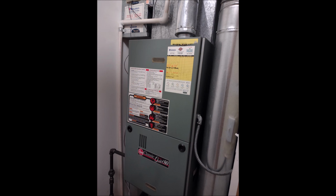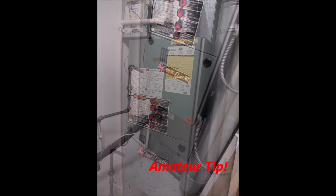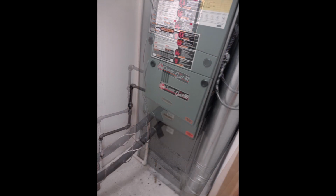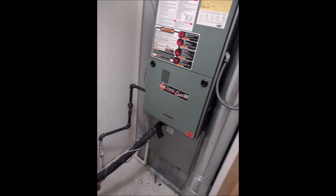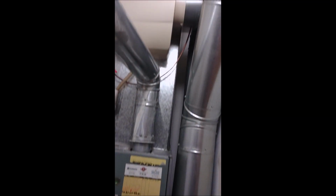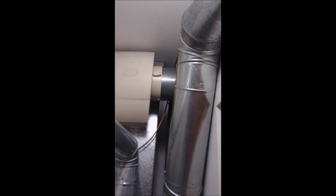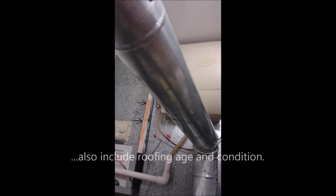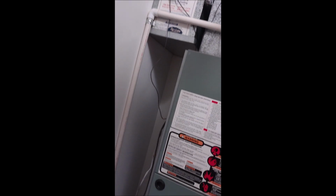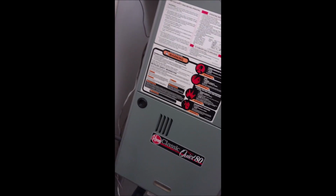This is a picture of the furnace, just an amateur tip to you. If you're buying a property, one of the biggest things that may be an investment expense is your heating and air conditioning. So make sure that in addition to looking at the property, if it appeals to you, you understand the age of the heating and air conditioning system, because if those have to be replaced or repaired, a major repair, they may be a significant part of your renovation budget. So just be cautious of that.